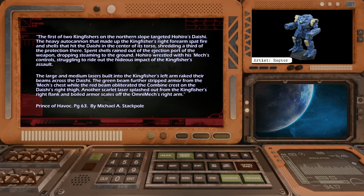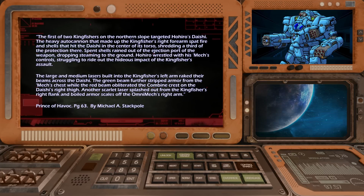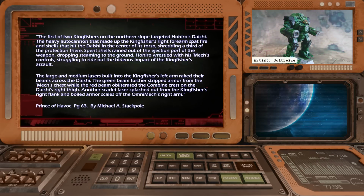First of two Kingfishers on the northern slope targeted Hohiro's Daishi. The heavy autocannon that made up the Kingfisher's right forearm spat fire and shells that hit the Daishi in the center of its torso, shredding a third of its protection there. Spent shells rained out of the ejection port of the weapon, dropping steaming to the ground. Hohiro wrestled with his mech's controls, struggling to ride out the hideous impact of the Kingfisher's assault.